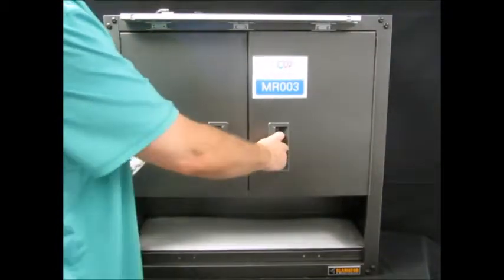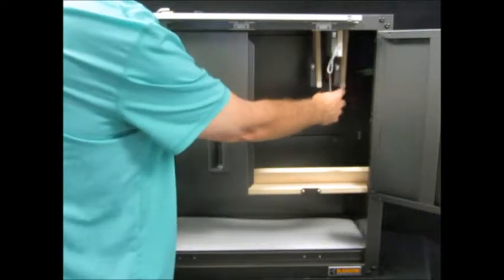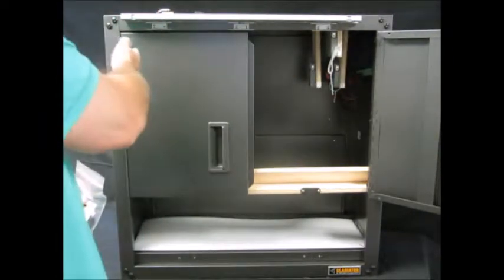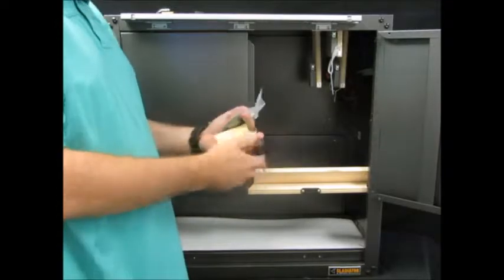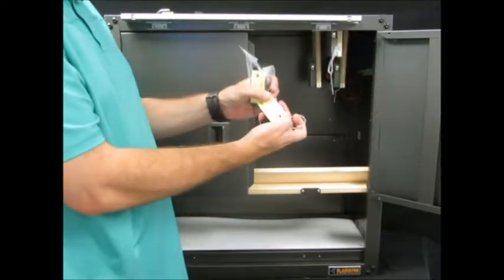Okay, so we'll open up the door on the cabinet here, and what we've got here is three electronic key latches, and they're each labeled 1, 2, and 3, and you can have up to 15 keys in there. We just happen to have three in this demonstration unit here. And we've got two different types of keys here. We've got basically your standard set of keys, right? A key on a key ring, and of course your valet ticket there.